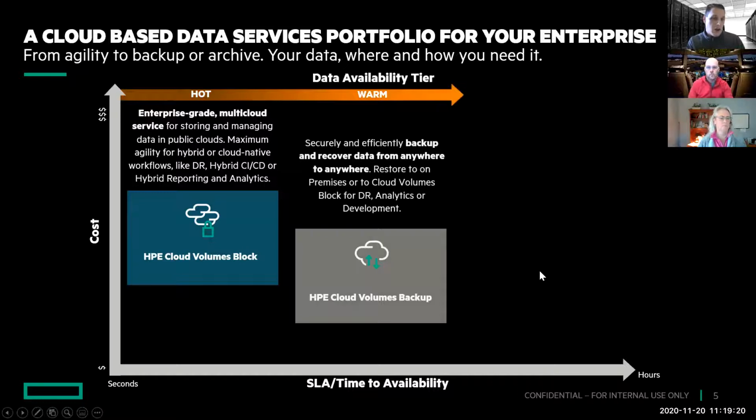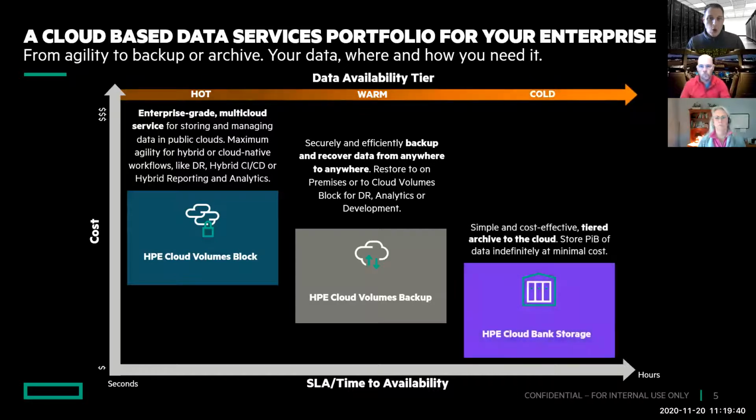The second one is what we call our warm tier, which is our HPE Cloud Volumes Backup. So this is a securely and efficiently stored backup and recovery repository. Again, consumed as a cloud service as opposed to an appliance or on-prem storage. And then the cold storage tier, which is our HPE Cloud Bank Storage, which is an extension of the backup solution that we have in our StoreOnce products, which basically it's archive tiering in the cloud is what that allows us to do. So I'm going to walk through each one of these offerings and what they do and where they're placed and what we use them for.